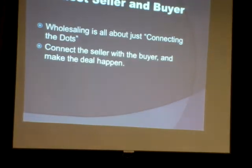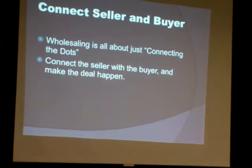With wholesaling, all we're really doing is connecting the dots. We're connecting the seller with the buyer, and collecting the spread there in the middle. We're just the middleman, and that's really what makes the deal happen. I always used to get tripped up in thinking I'm actually selling the property. We're really not. We're just connecting the two, and that's the value we're bringing to the table. That's how we get paid.